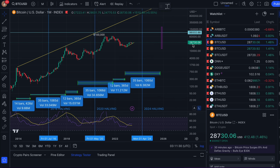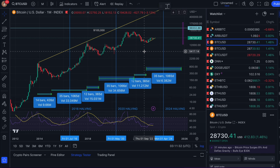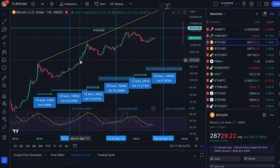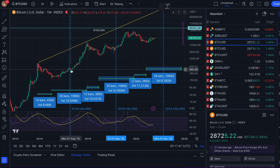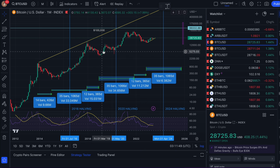What you tend to find happens is that before a halving, you have a pump up to it, and sometime before it, you have a little bit of a sell-off, and then you continue on your merry way after the halving, at least for the first 1.5 to 2 years after a halving. And if you come back up to here, we had the pump a little bit earlier. That was back in June of 2019. You had the dump right here.